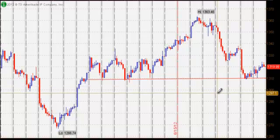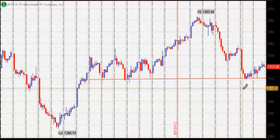And in the forex market, that means that the dollar will rally across the board. The dollar has been rallying whenever stocks are moving lower. So if the S&P moves lower, I expect the dollar to rally across the board.